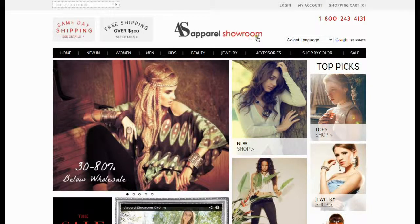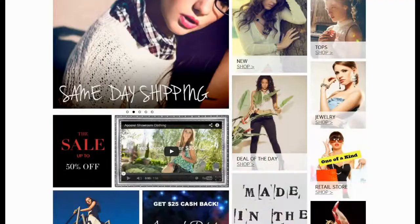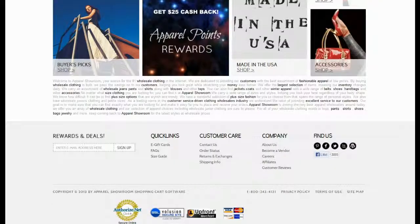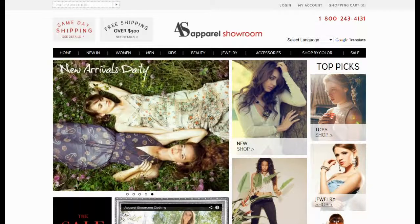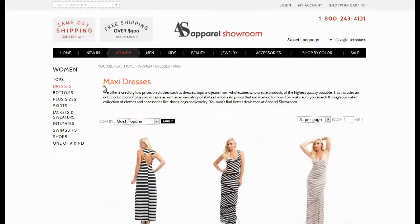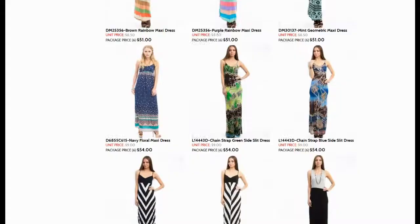Apparel Showroom is a fantastic online retailer that offers a vast assortment of fashion-forward apparel, footwear, accessories and more for both men and women at unbeatable prices. Let us show you how to save money while shopping on Apparel Showroom.